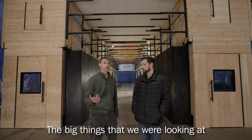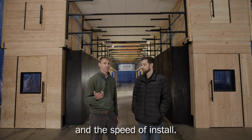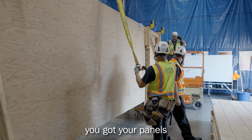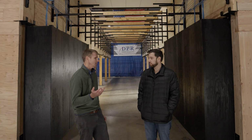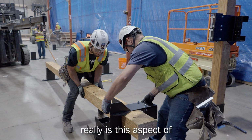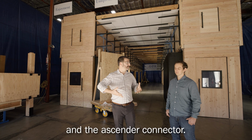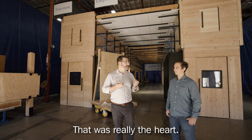The big things that we were looking at when we came up with this system were the sustainability and the speed of install. You got your columns, you got your panels, you got your busway supports. And that's what this system is. One of the key design elements really is this aspect of the telescoping legs and the ascender connector. That was really the heart.